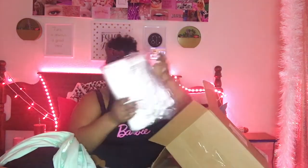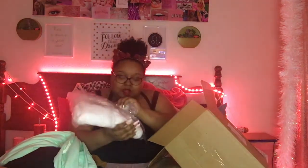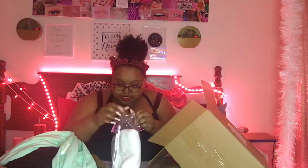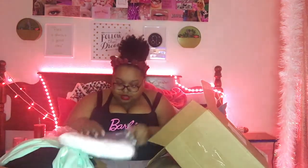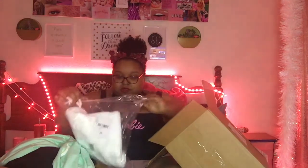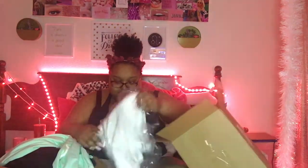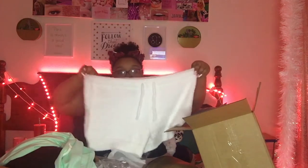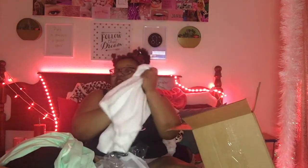And then this one is white. This one I'm more scared to wear because white tends to be a dangerous color to wear during that time of the month. The ladies know what I mean. So same style, same look. Instead it's cream. It looks white, but that's what they said is cream. But it feels soft, the material.